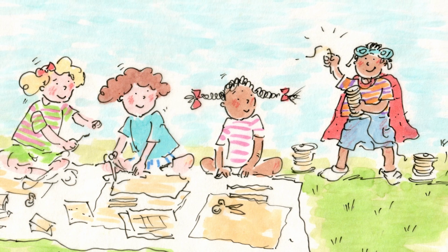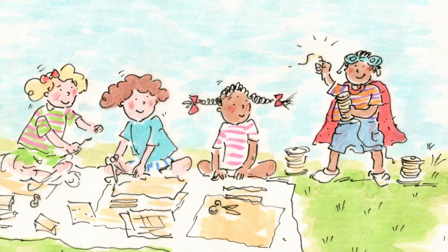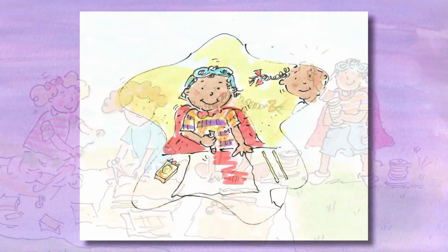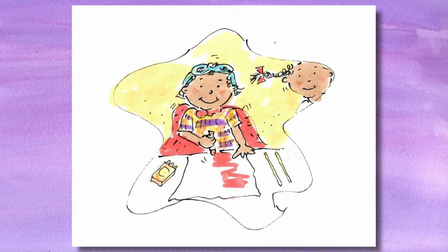"I found this string in the garage. Can you use it?" "Thanks, Mo," said Millie. "This is just what we need. I'll make one kite for you and you can decorate it." Mo sat down and started coloring his red. "Red is my favorite color," said Mo.